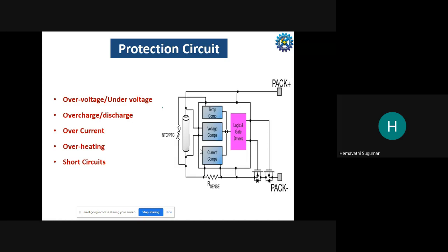For the protection circuit, the very important features are over voltage and under voltage, overcharge and discharge, over current, overheating and short circuits. These all need to be included when we are designing the circuit in hardware development of the BMS. You can see here first we are adding the thermistor, which is used to monitor the temperature of the battery.